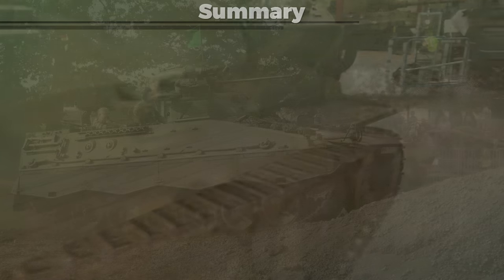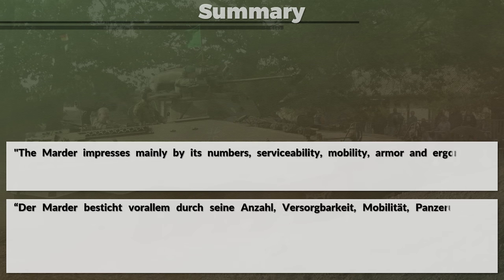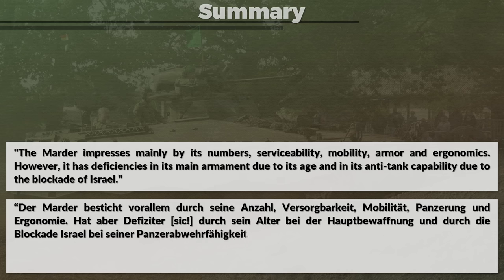As a final summary, I will quote Ketti again. The Marder impresses mainly by its numbers, serviceability, mobility, armor and ergonomics. However, it has deficiencies in its main armament due to its age and its anti-tank capability due to the blockade of Israel.